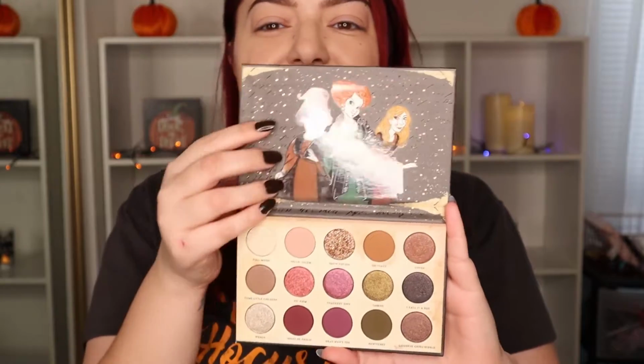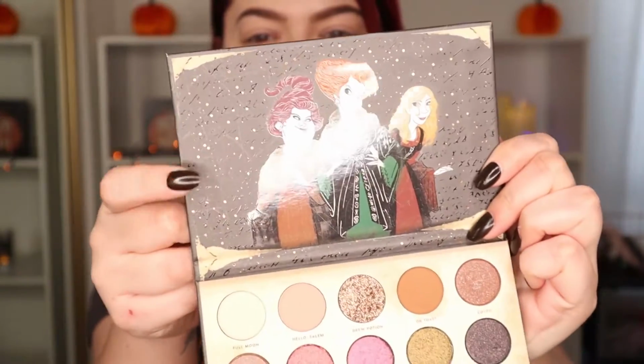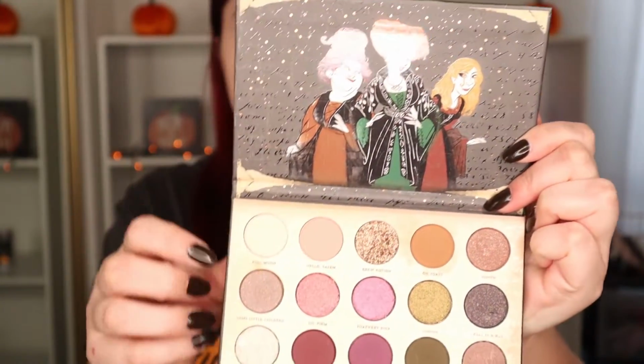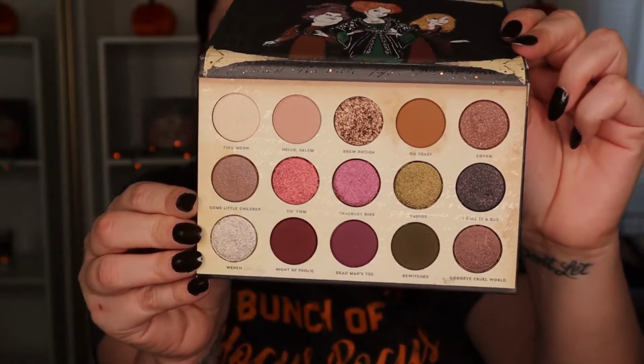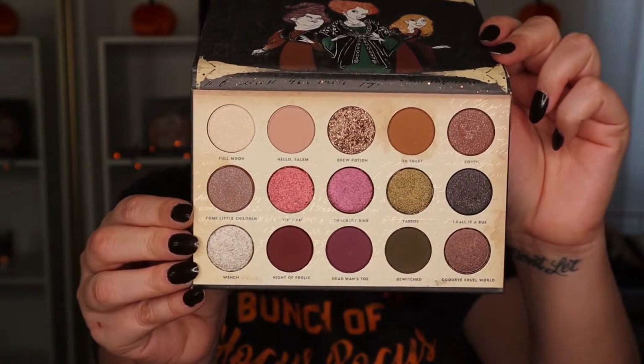We're gonna hang out and play with the palette today. I will do some swatches with the palette. This is what the inside looks like, it's the cute little artwork of the Sanderson sisters, so cute. This is the palette. Super pretty. It's actually prettier in person than I thought it would be.